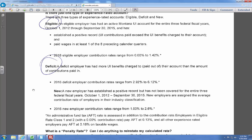Okay, but even before you get to that, what schedule, rate schedule, is the whole state under? That depends upon the health of the system in general. That's number one. Then within that rate schedule, the second issue is, are you a deficit or a surplus employer? And that determines within that rate schedule how much you pay. Is everyone clear on that?